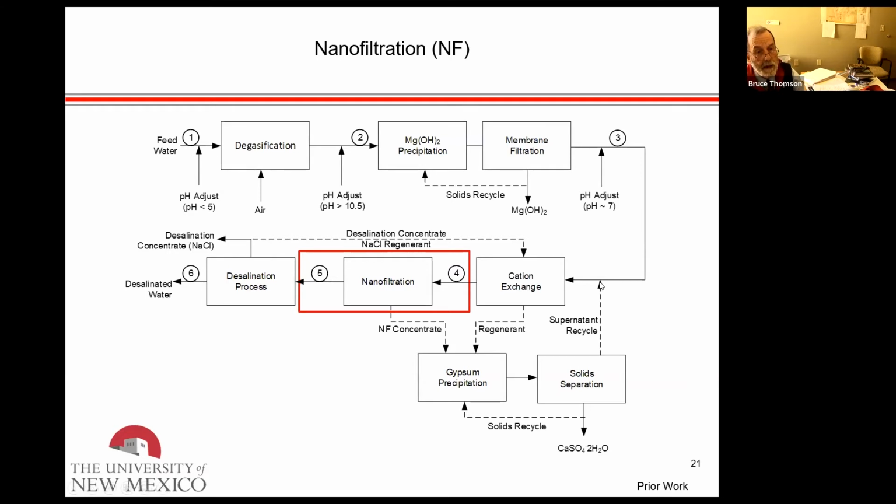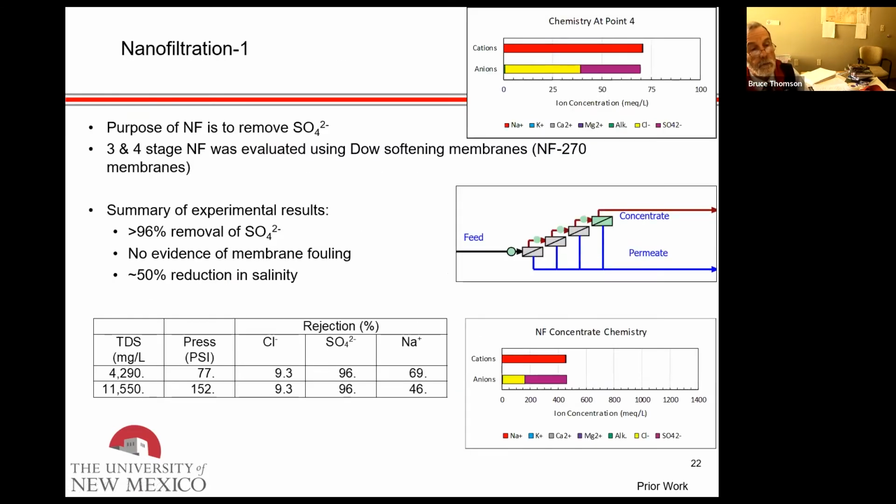Okay, so we've regenerated the cation exchange resin. The water that's going into our membrane softener, our nanofiltration unit, now only has sodium and chloride and sulfate. We removed the carbonate up here with the degasification. We removed our magnesium with high pH precipitation. We removed the calcium in our cation exchange. So the only cation coming in here is sodium. The only anions coming in are chloride and sulfate. And so that's what the water looks like. Here's my bar chart up there. Sodium is the only cation present in high concentrations. The anions are a combination of chloride, which is the yellow, and the sulfate, which is the magenta.